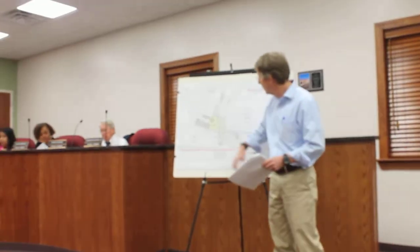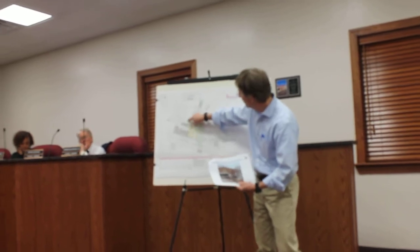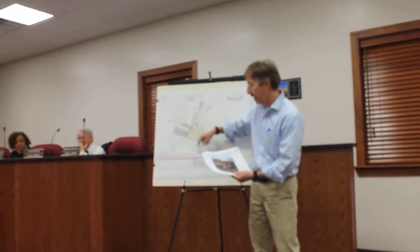Just going forward here. So here's the Century Paint Building. Here's Darby Creek. Here's Pine Street, and here's Mill Street. And this photograph here was taken looking to the north at the southern end of the Century Paint Building.